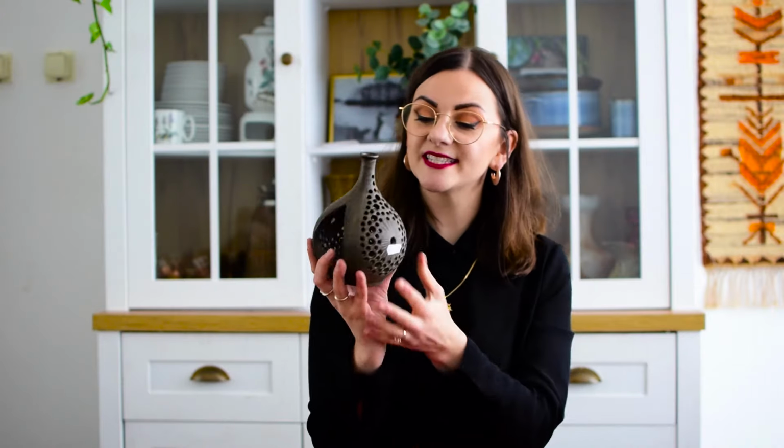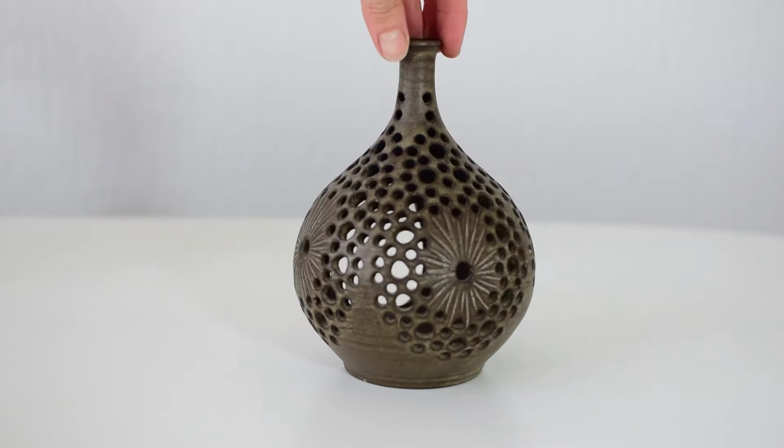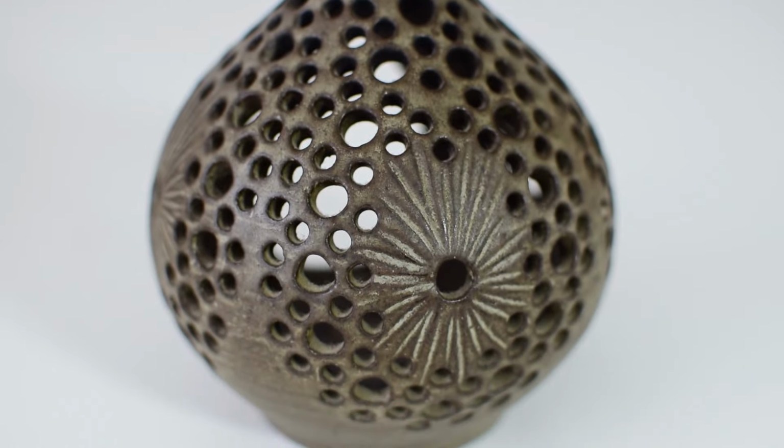I also got this little tea light holder, which has this pattern with holes, and this one kind of looks like flowers or starburst, and I think it's going to look beautiful when you put a tea light in it. It still has quite a lot of wax residue in it that I need to get out. This one is marked. I have no idea what this says. It's very hard to read.